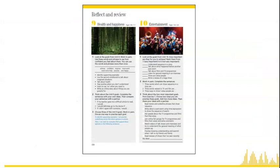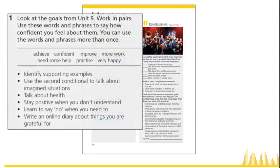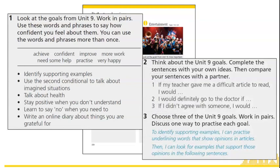The final feature to point out in the student's book is the reflect and review section, which can be found at the back of the student's book. These activities build learner autonomy by encouraging them to reflect on what they have learned, to think about how successfully they have achieved the goals of the unit, and how they can continue to practice.